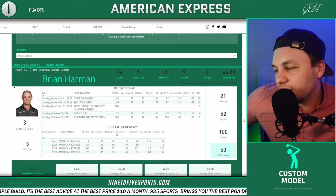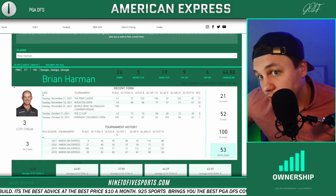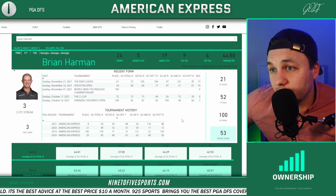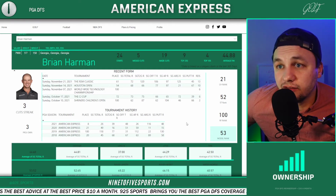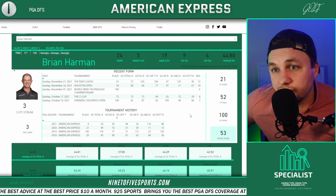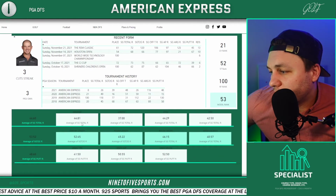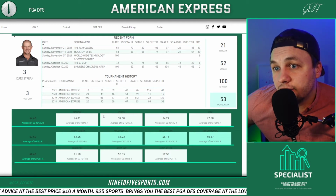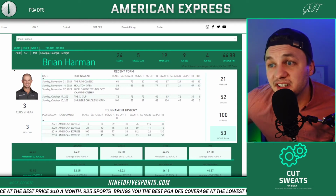Course history wise, 8th, 21st, missed cut, 20th. That's pretty good. Made the cut last week. He's made 3 straight cuts in a row now. Doesn't rank out well in the model. It's not going to rank out well in the model because, prior to that, he hadn't been playing well. Not a good stat fit. But we can chase that course history with that. 21st in course history, that's pretty good. Overall secondary stats are not going to pop too much to suggest anything good or bad from him. But overall, it does rank out as a pretty decent pick.